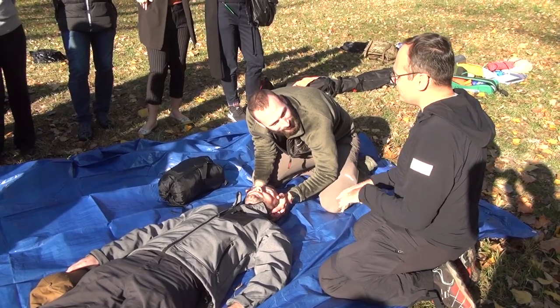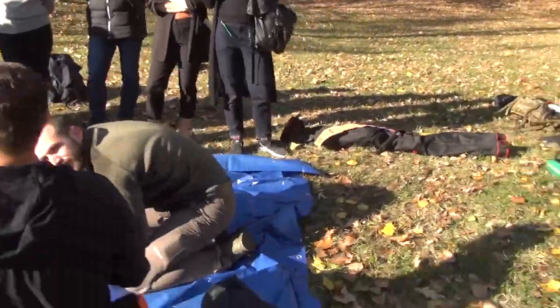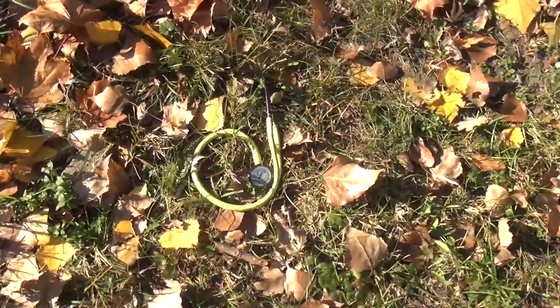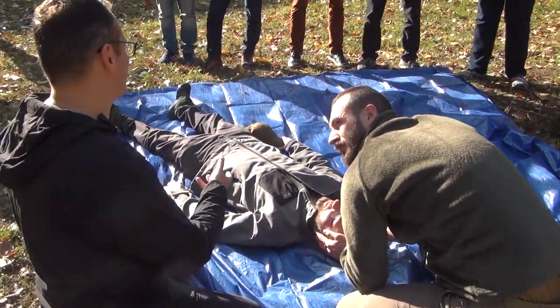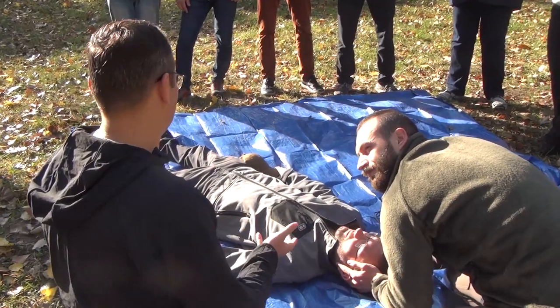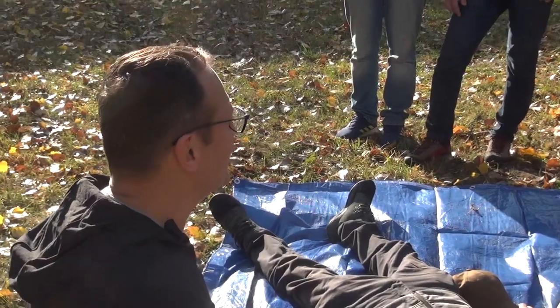But basically, right now, we see somebody who's been lying here. He didn't get up himself. We can try to assess, but at this point, I think we have to evacuate this patient. Because if he had been in a forest and could have gotten up himself, he would have done it already. But we don't know how long he has been here. He says he can't get up.